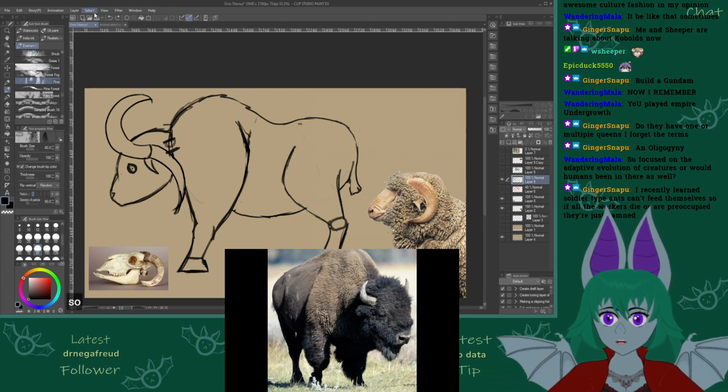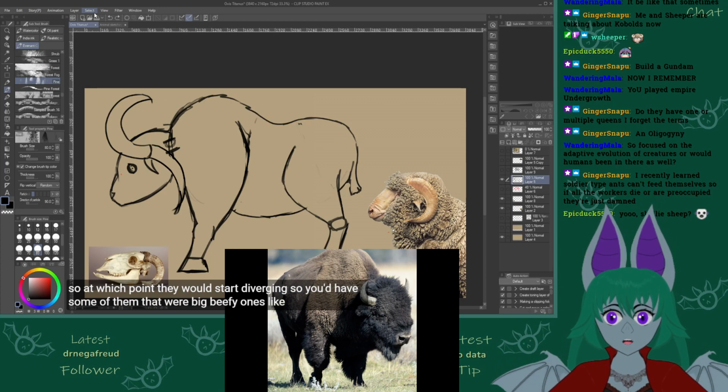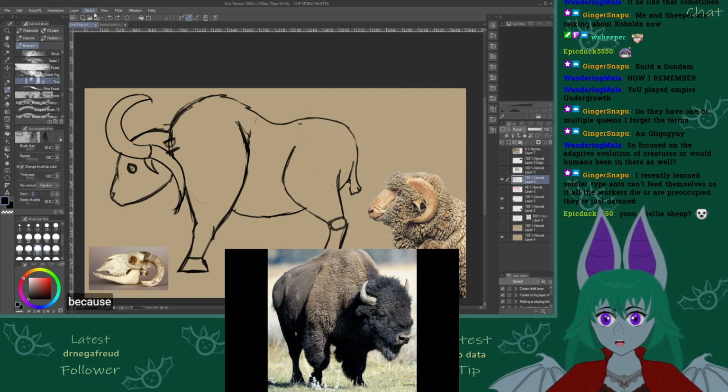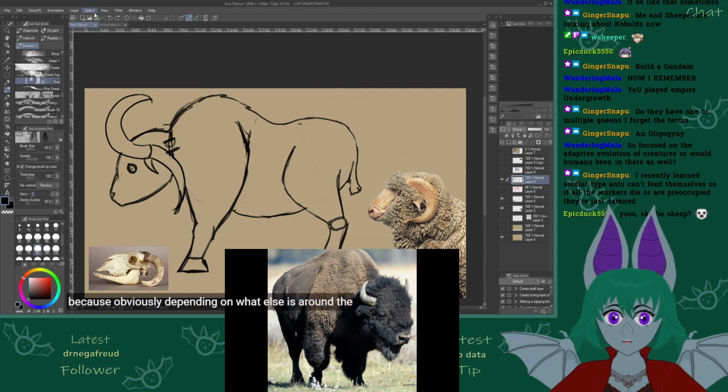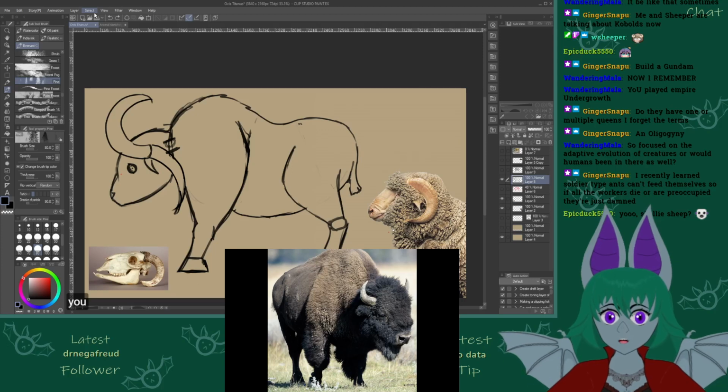So at which point they would start diverging. So you'd have some of them that were big, beefy ones like this. You'd also probably have some small ones. Because obviously, depending on what else is around the area, if there are no mice, you're going to need to have small insectivorous creatures.